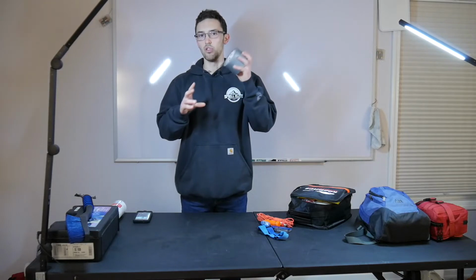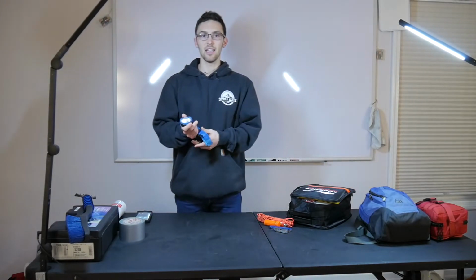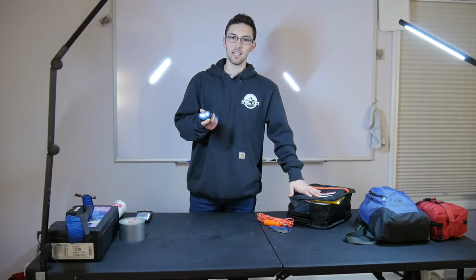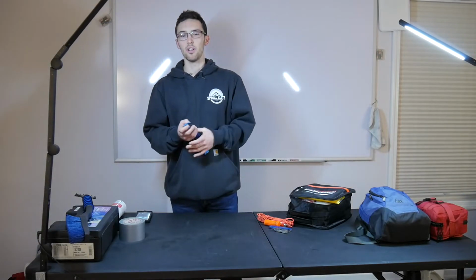Duct tape, not really much else to say about that. That's a must. Having a headlamp is really important, and I also have a wind-up flashlight within this kit right here that I'll show you in just a second, but having some kind of light source is really important at night.